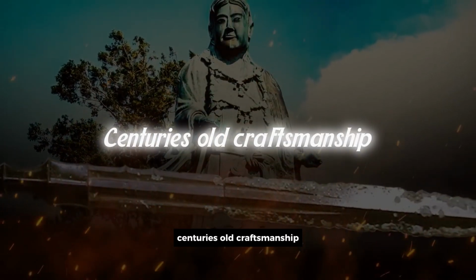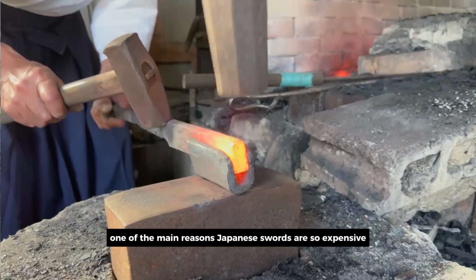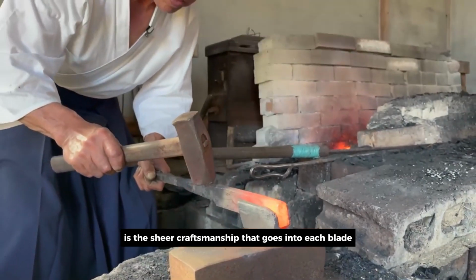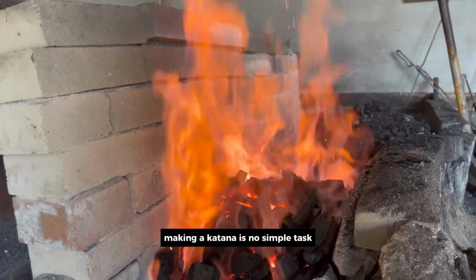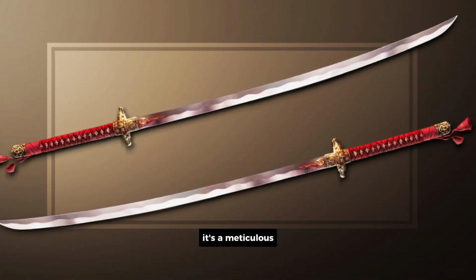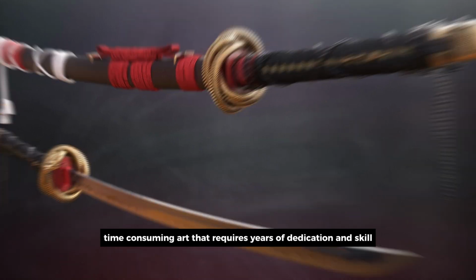Centuries-old craftsmanship. One of the main reasons Japanese swords are so expensive is the sheer craftsmanship that goes into each blade. Making a katana is no simple task. It's a meticulous, time-consuming art that requires years of dedication and skill.